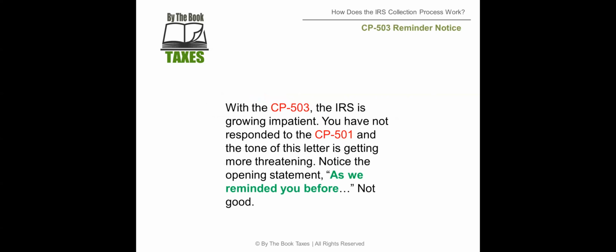Should you ignore the CP 501, the next letter you get is a CP 503. This one is a little less friendly. They'll say, okay, as we reminded you before on the 501, you still owe us this money. Please send it in. And once again, they go through the collection process and let you know how things are going to escalate if you continue to ignore them.